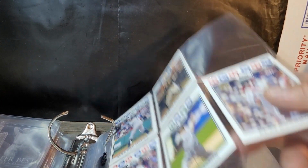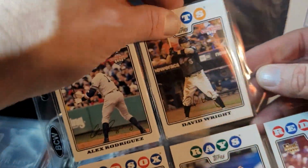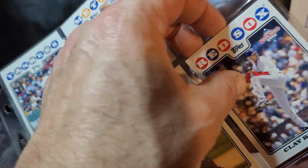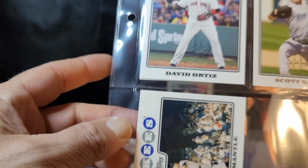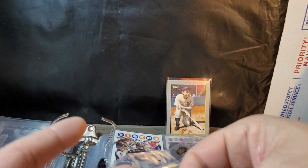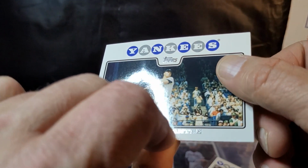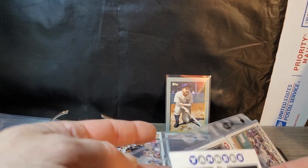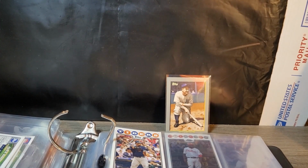Okay, then we have a mixed bag page with A-Rod. It feels like there's multiples of all of these. David Wright, Clay Buchholz. Nope, not in there. Scott Kazmir, David Ortiz. Yeah, there's at least 2 in there. And Mickey Mantle. Very nice Mickey there. Although, again, binder damage on the card. What a shame. Now, if there is a Votto in here, I definitely hope there's no binder damage.